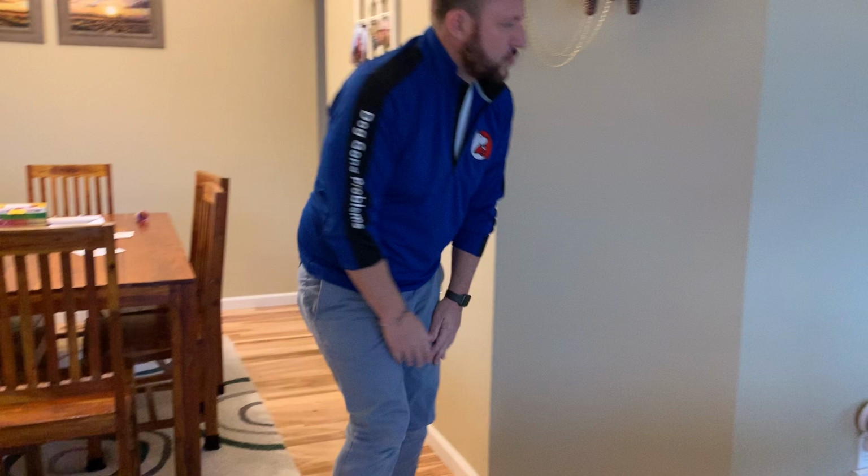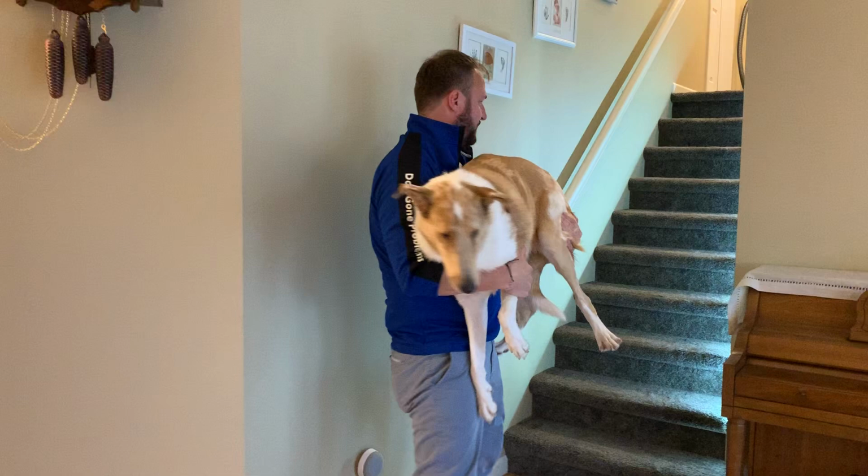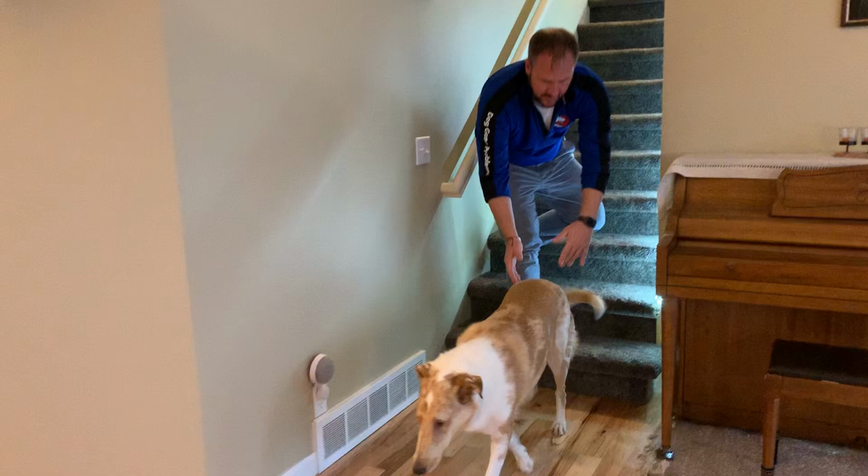All right, Odin. Here, buddy. You're going to give me my workout today, huh? When you lift up a dog, I prefer to do it around the chest and back legs like this. It's easier for them to go up than down. We're going to try it with the harder one first. Very good. Good job, buddy. Now, this is something that he's not a huge fan of doing, so we want to give him a little bit of a reward after.